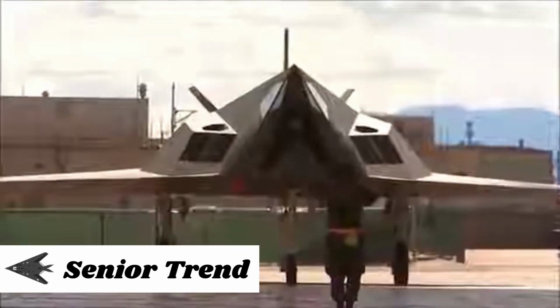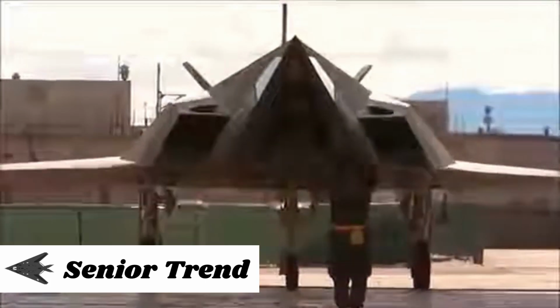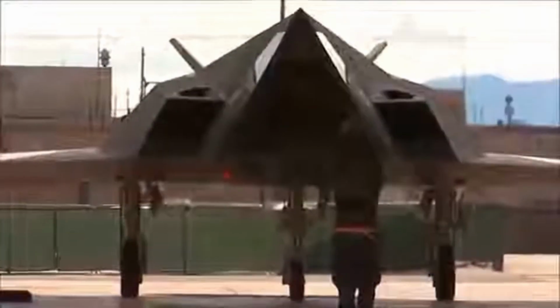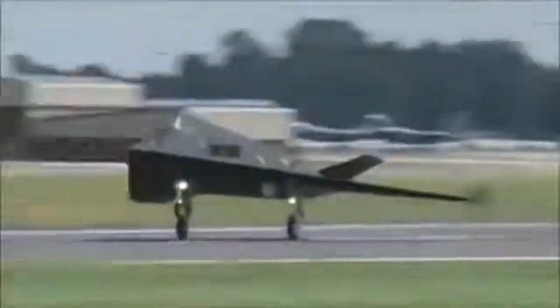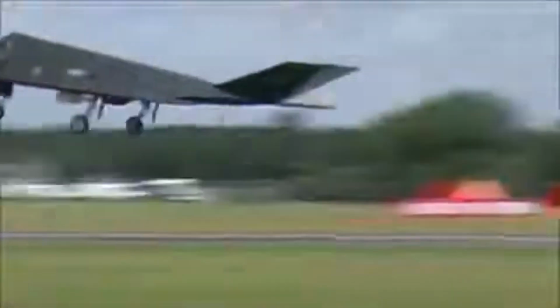Senior Trent tasked the Lockheed engineers with turning the lessons from Have Blue into a practical aircraft, of which the Air Force ordered 25 under the designation F-117A Nighthawk. Every aircraft returns a radar signal, even the F-117. The size of the returned signal depends on the radar cross-section of the aircraft.